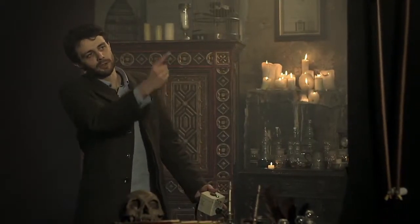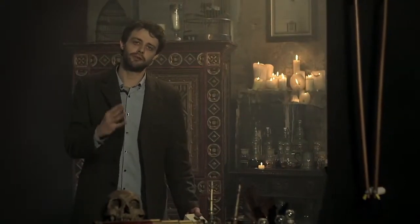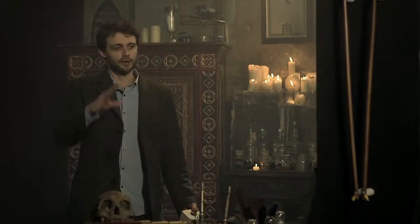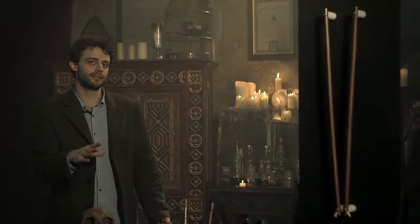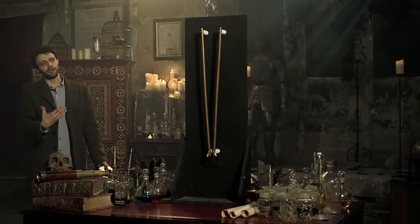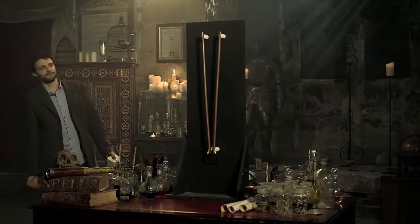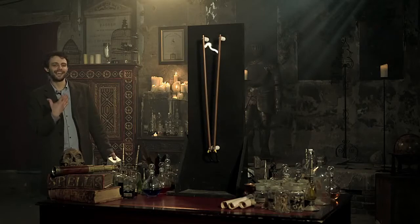So if I want to make electricity jump between these two rods of metal, I'm going to need to push really, really hard. And that means getting a really high voltage. So the voltage between these two bits of metal is 40 times greater than the voltage in your house. So we should be able to get the electricity to jump from one to the other. Let's see. So there you go. Electricity jumping through the air in real life.